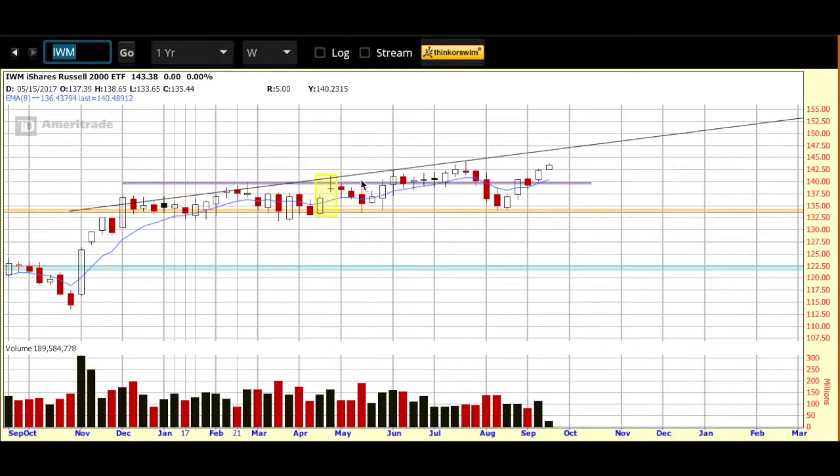So here's that purple line, just my rough area of more short-term support. And here's where we are right now. So to me, in the way I look at things, we're getting into an area that may offer some resistance because we're starting to get up to this prior swing high. So I want to be extra cautious in this area.